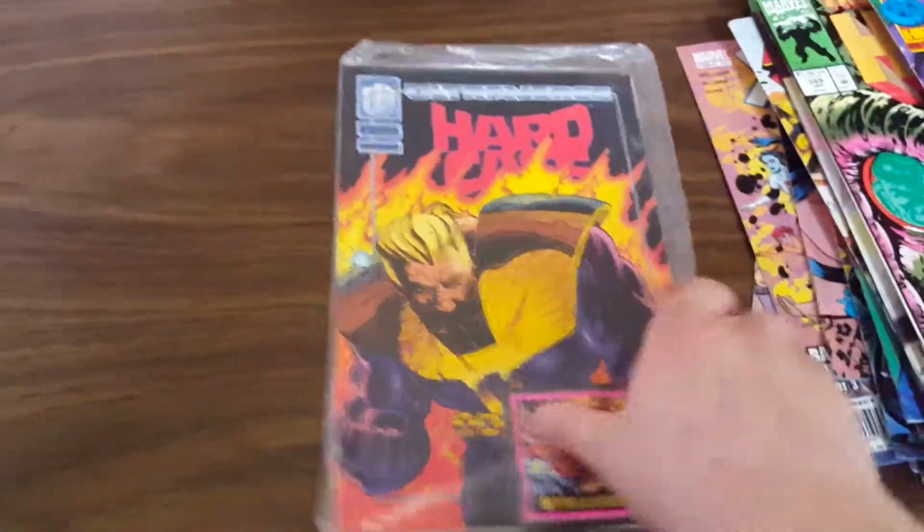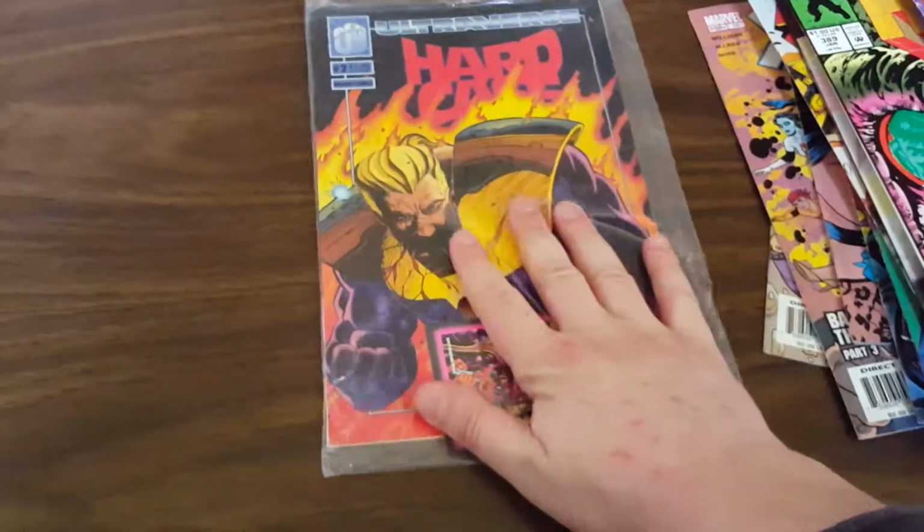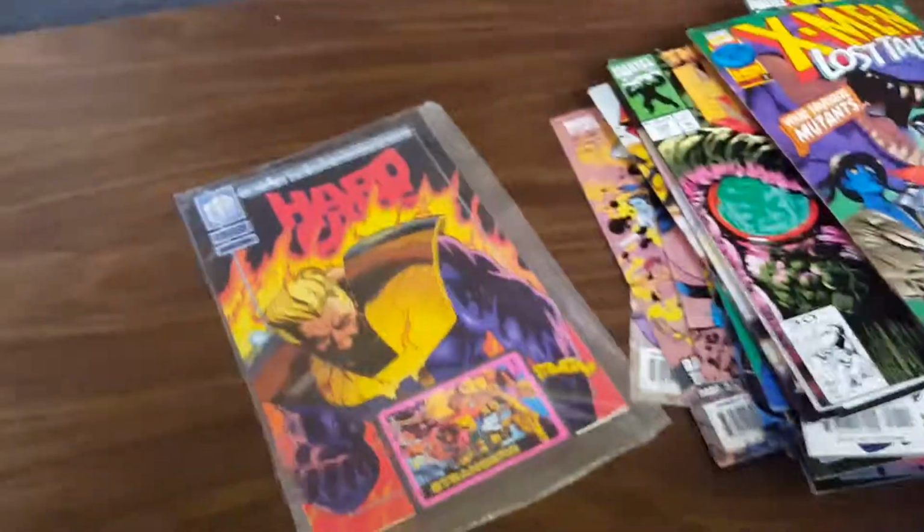And then finally, a Malibu Hardcase number 2, still in the poly bag and with the trading card. I'm just gonna hang on to this so I can retire in a couple years, retire young from it. So yeah, pretty cool order overall.